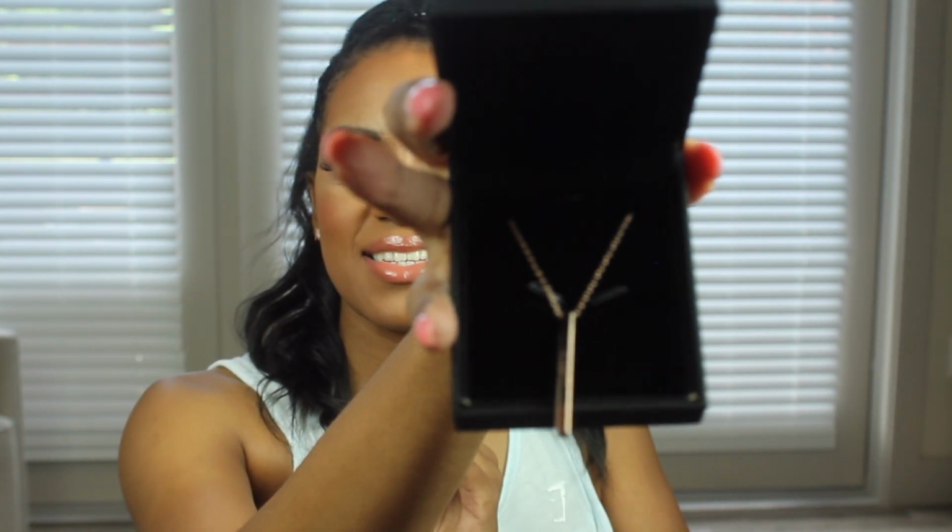Now the next item is something that's very sentimental to me, and it's really one of the main reasons why I decided to take this collab, because I was specifically looking for a piece like this, and I got this necklace. So hopefully you guys can see it okay. This is a personalized necklace. It's got a vertical bar, and this is sterling silver, but I got it in the rose gold finish. On one side of the bar, it has my son's birth date, and on the other side, it says Bri plus Brit. So Bri and Brit. Oh, this makes me want to cry.